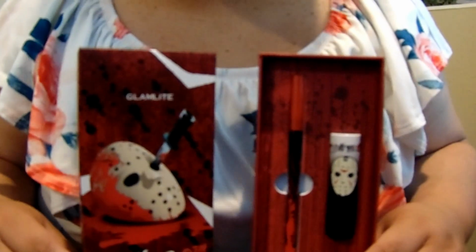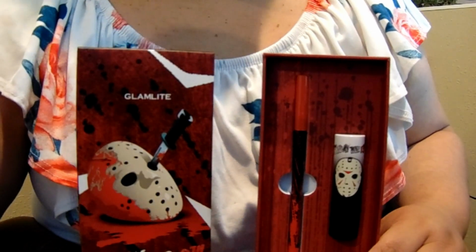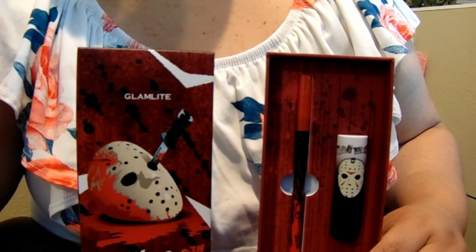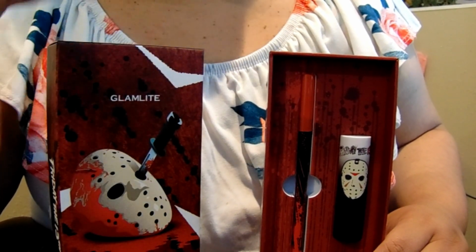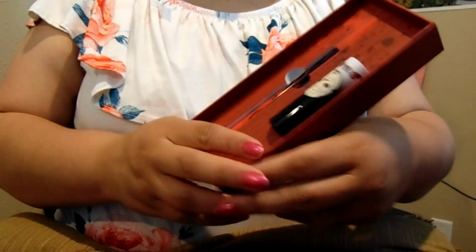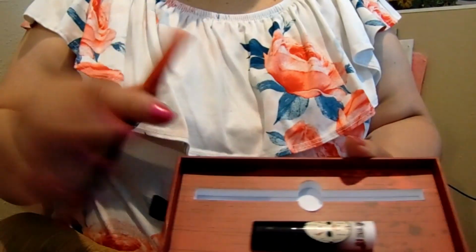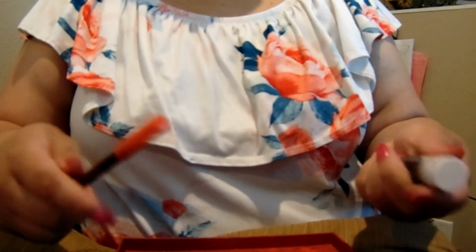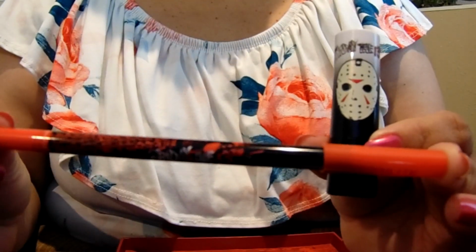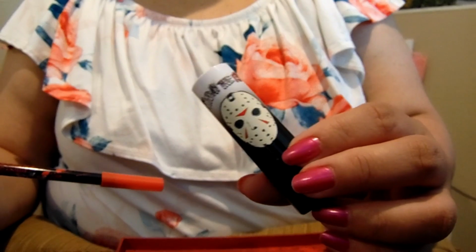And it's honestly probably mostly due to me. I've said this before and I'll say it again. I do really like the Glamlite bullet lipstick formula. I feel like it's really hard to mess up a bullet lipstick formula. I am not a lip liner girl, but I've been trying it for the sake of trying these products. This is the lip liner. This is the lipstick.